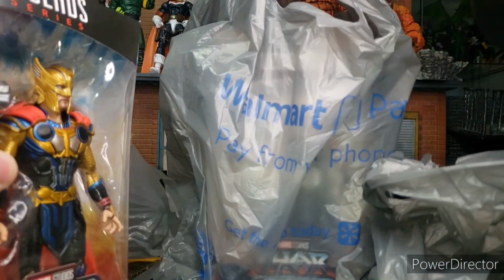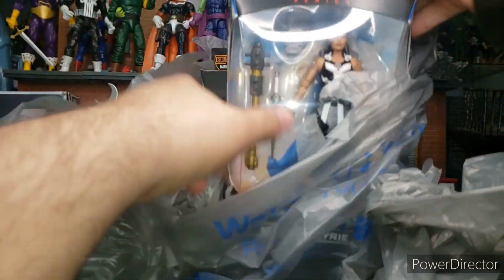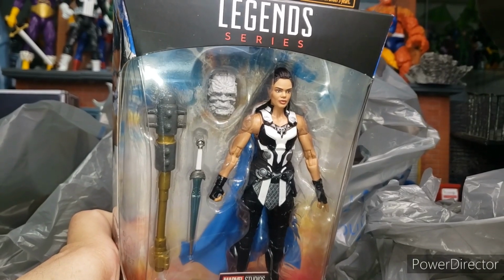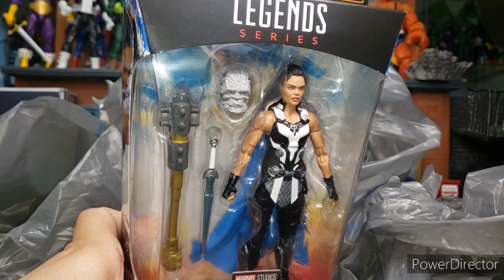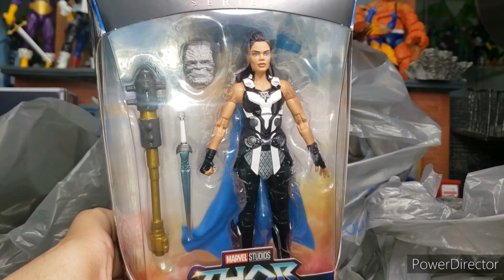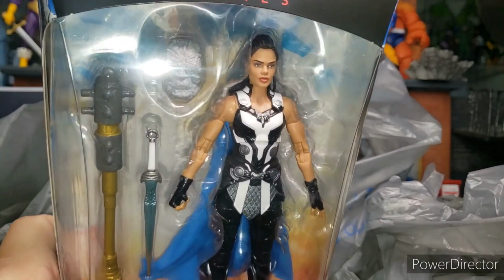But this is the main event. This is what everybody is going to be watching that movie to see. King Valkyrie. Oh my God. This is amazing. This is stunning. This is brave. She comes with Korg and his little bat. She comes with a little blade, a dagger. I don't know what it's called. Let me know in the comments. What is her blade called? I'm surprised it's not double-edged, but this is nice.